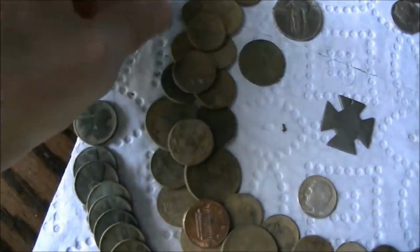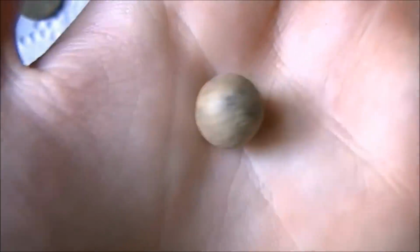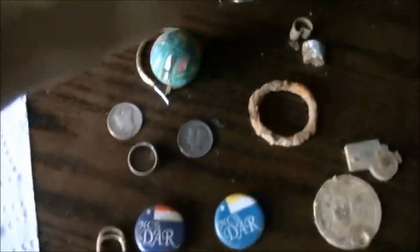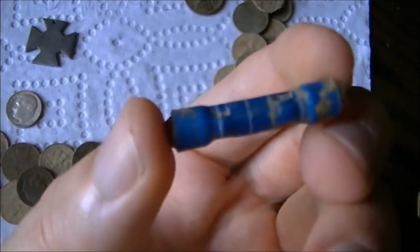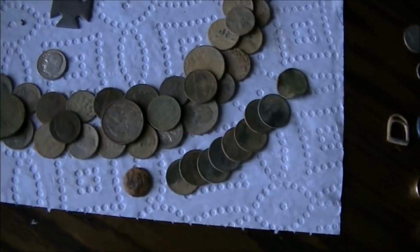Got a couple bullets that aren't too old. That's just a modern one. And I did get a lead bullet, but it's not oxidized. It doesn't seem too old to me, so I think that's from the 1900s. I just randomly threw that in there, a little fuse. Let's see, that's pretty much it other than the coins except for this.